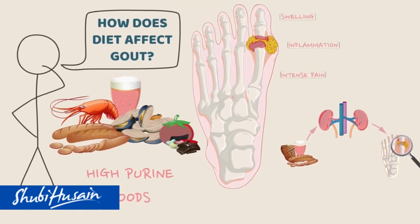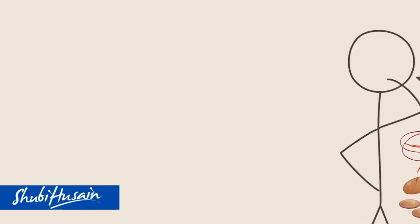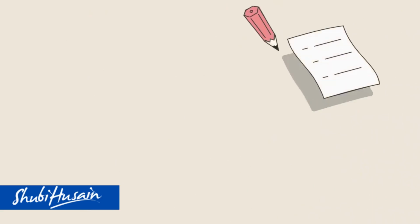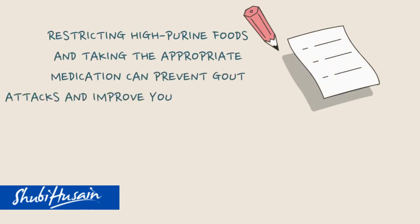Normally, this is not a concern for healthy people as they efficiently remove excess uric acid from the body. However, people with gout cannot remove this excess uric acid from their blood, and thus a high purine diet may lead to accumulation of uric acid in the joints, which leads to a gout attack. Research has shown that restricting high purine foods and taking the appropriate medication can prevent gout attacks and improve your quality of life.